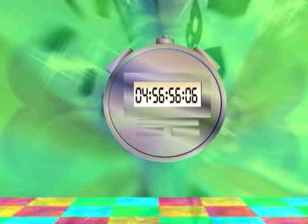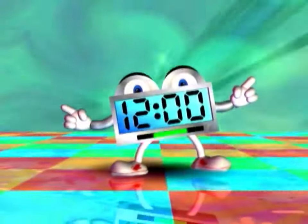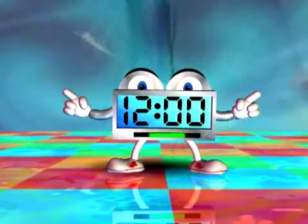That's right, Digi. A stopwatch is a special watch for measuring short times. You know it, like in a race. Speaking of races, I'm out of here.